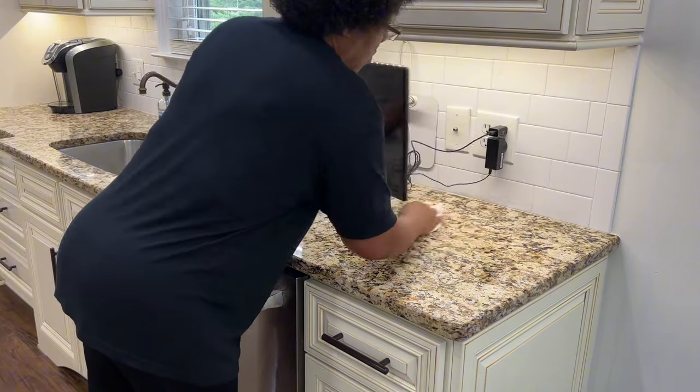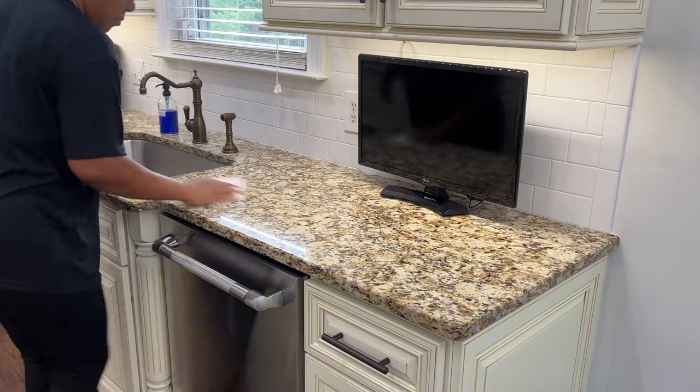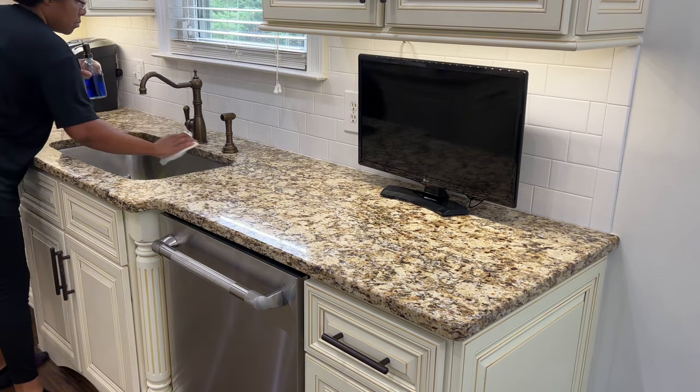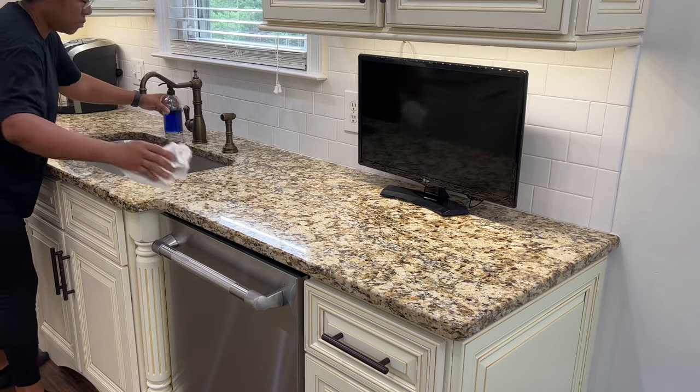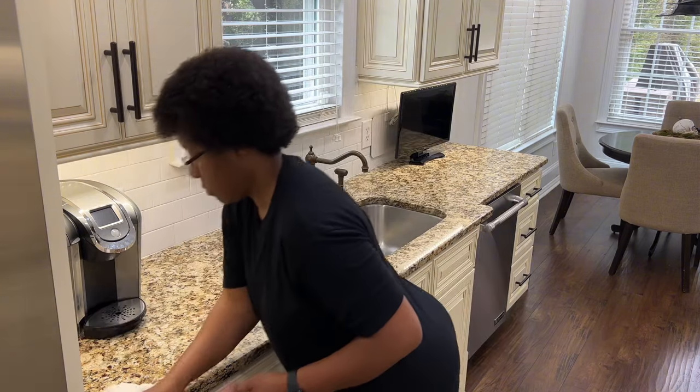By the way, if you have granite countertops, you need to reseal them every year. I do this at the end of each year using the Granite Gold sealer. Last year I had to order it off of the Walmart website because they no longer sold it in stores, but you can also find it at Home Depot and Lowe's.